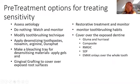Then we look at the pre-sensitivity assessment. Sometimes we would just start by doing assessment of etiology, do nothing, watch and monitor, modify toothbrushing techniques, and we would use the desensitizing toothpaste, which are the Novomin, arginine or Durafat. So the Novomin is the Sensodyne toothpaste. The arginine is the Colgate soothing toothpaste or Durafat.